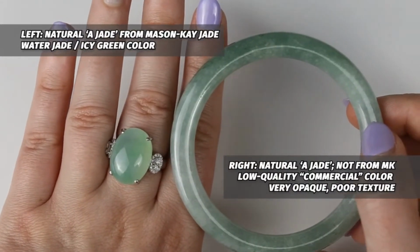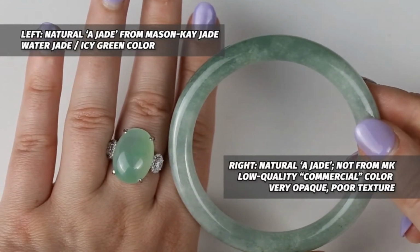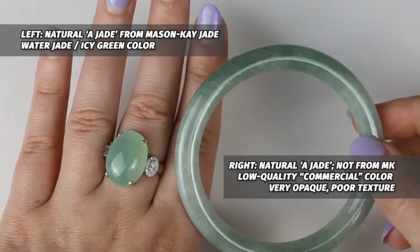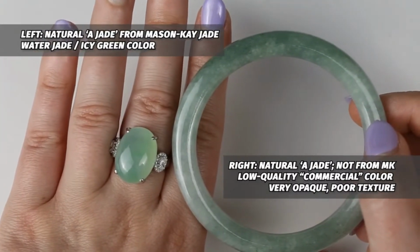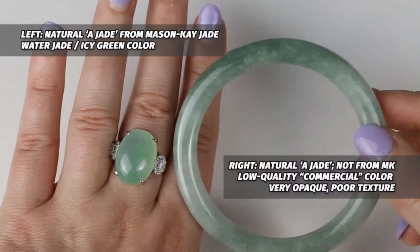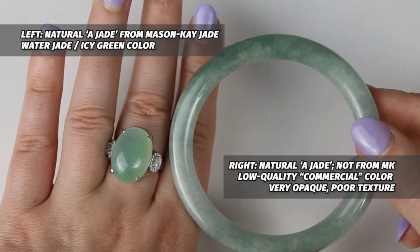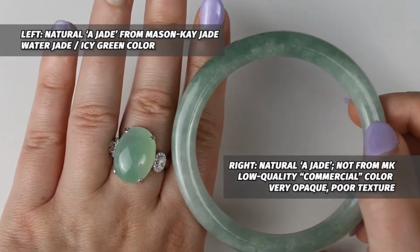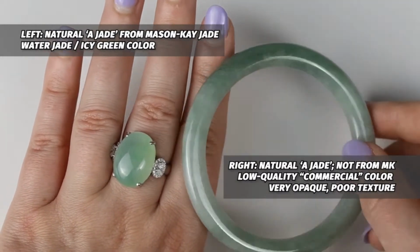As you can see here, not all light green jade is water jade. The bangle on the right is mottled, has poor texture, and is very opaque. It's also a gray green and it's not as bright in tone. The bangle on the right would never be called water jade, whereas the cab on the left with its translucency and inner glow is a fine example of water jade.